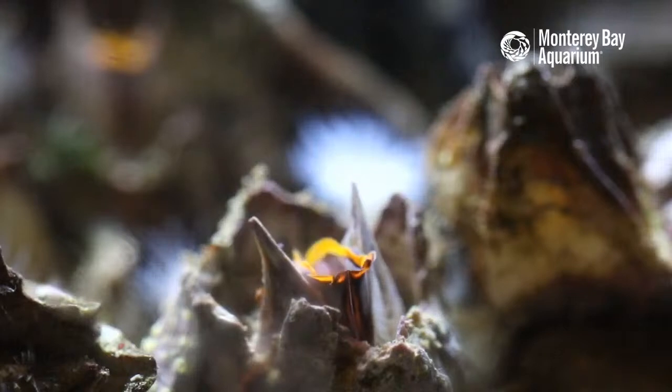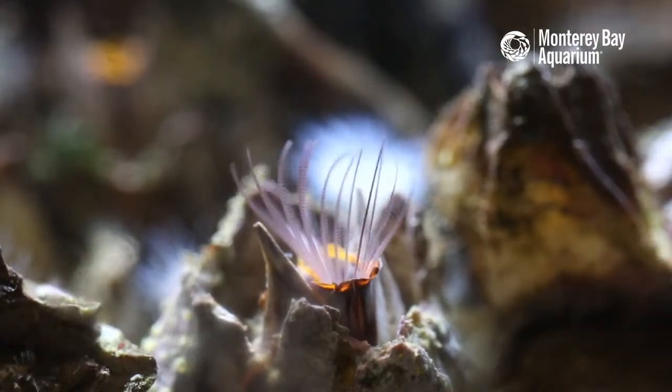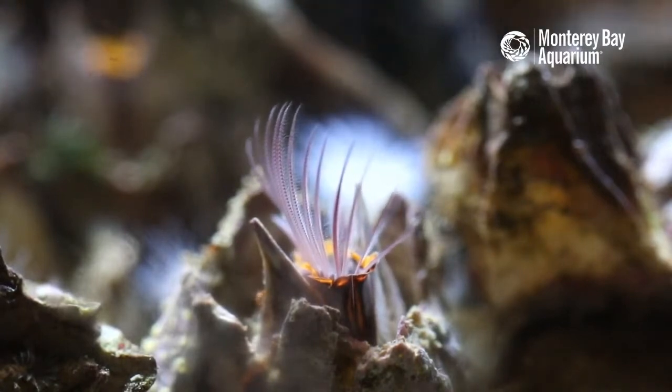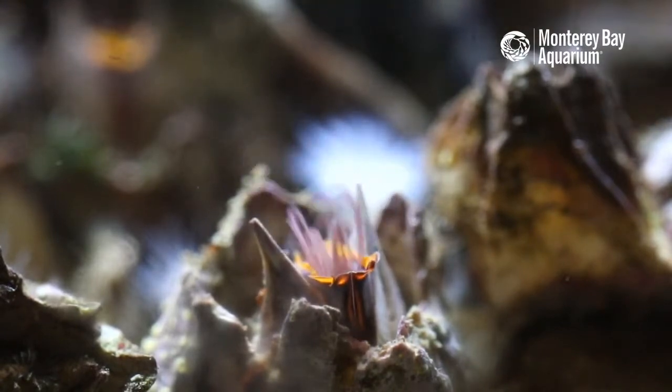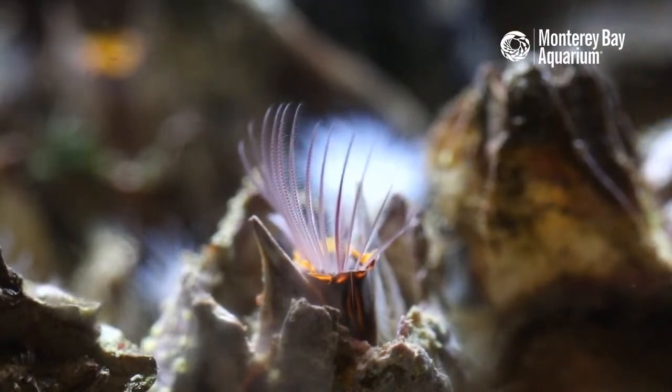That's exactly what we're watching this morning. So right now you can see it taking those little toeses and tucking them in, spreading them out in the water, catching anything that might be out and about, and then bringing it inside and into its mouth.